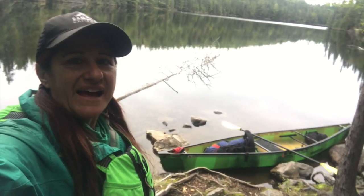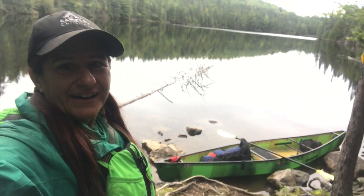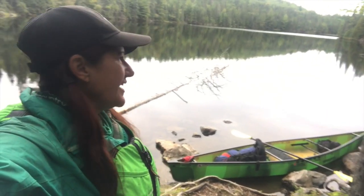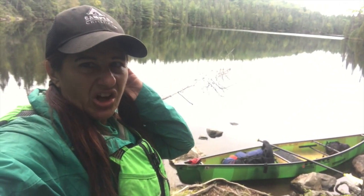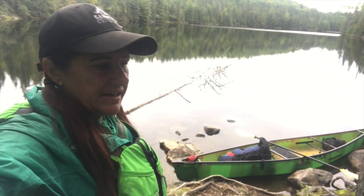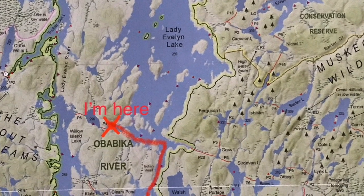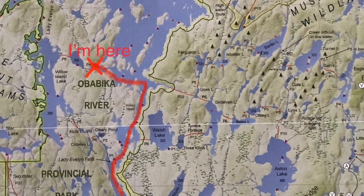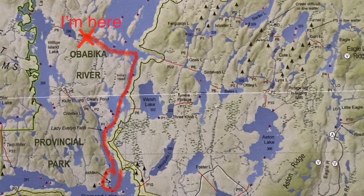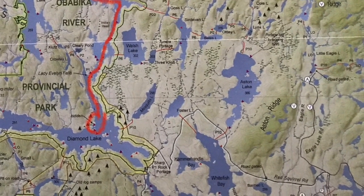Alright, it is 10 to 10 and I am at Peanut Butter and Banana Bay on that side of the portage. I have some paddling to do now. I've got about 3 kilometers or so. I've got to paddle east towards Lady Evelyn Lake, which I think Peanut Butter and Banana Bay is technically part of. And then I've got to paddle about 9.5 kilometers south towards the campsite that I'm aiming to go to.